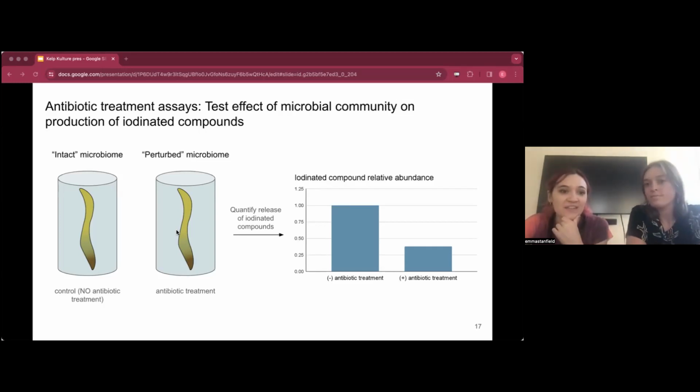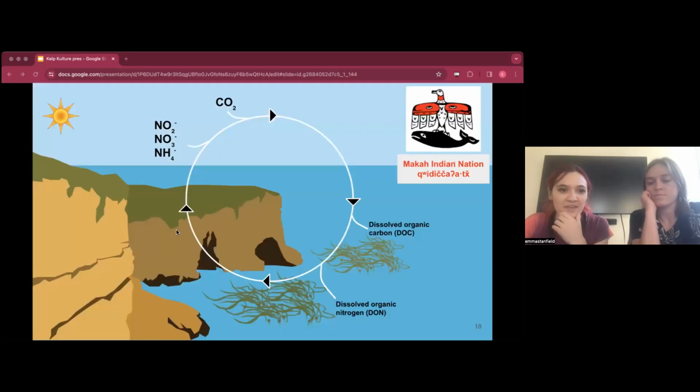So these two experiments are part of the ways that my research is going to get at this question of microbial contribution to kelp health. But this is a very targeted and limited system. We already know what the compounds of interest are, what the proteins of interest are. If you remember our big picture, this is a much broader problem to solve, and we need broader kinds of data to answer questions about these general cycles. So Emma's going to talk a little bit about that.